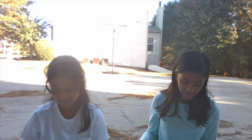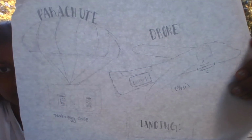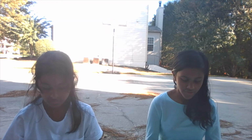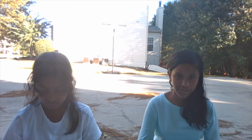The drone will look like this. It can be made out of plastic. The drone will have a sliding compartment which the parachute will come out of.